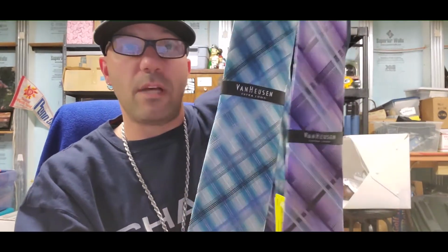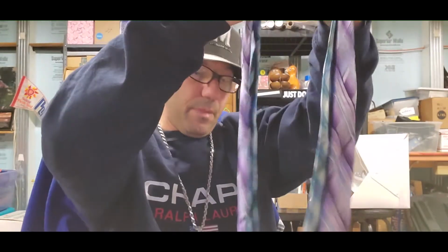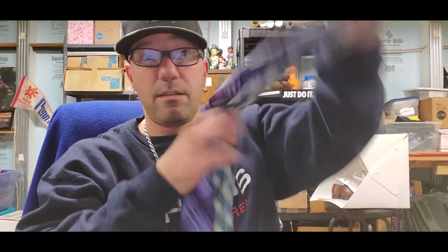They're both the same type of style. They're both the same width and length. So that's awesome. So they basically are the same price, right? Yeah, they're both $45 ties. They're not real expensive. They're nice ties. They're brand new. I shouldn't have any problem selling them.